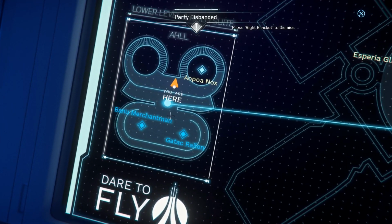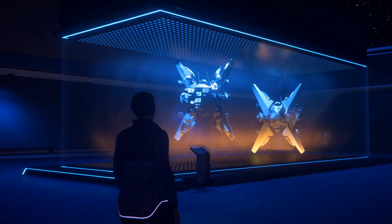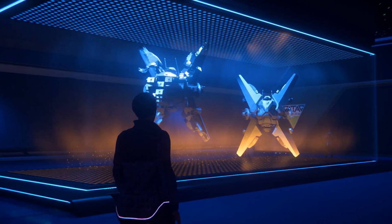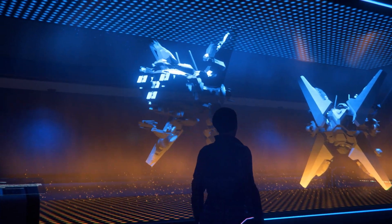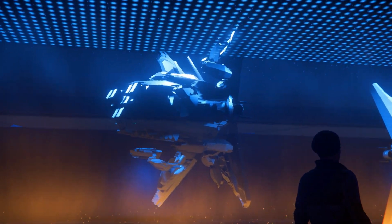All that remained was the Holoviewer room, where upcoming alien ships could be previewed. The Gatak Raylan was first, a very unique looking cargo ship that, like the Agar Raft, carries its cargo externally. I do not know a lot about this ship, but I really do like the design.